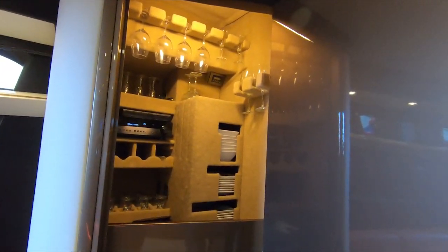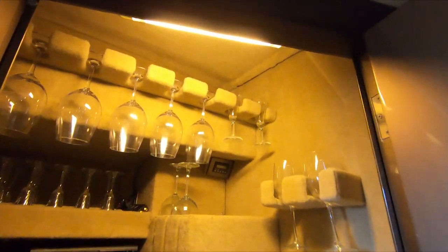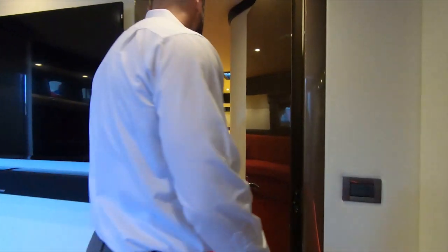So this was a custom design boat then? Very custom. Custom to the owner. This is your master suite.